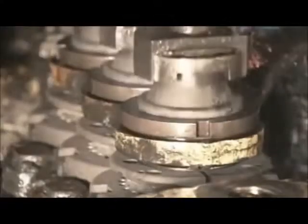A glob of molten glass goes into a preliminary mould. In a matter of seconds, it comes out as a miniature version of the bottle, known as a parison.